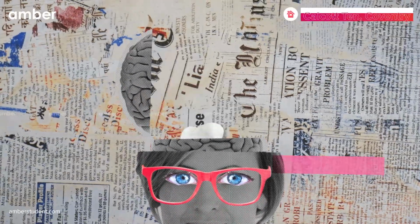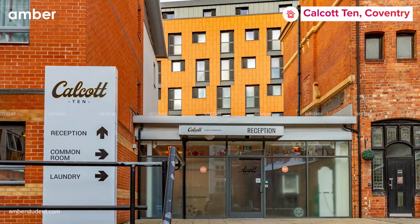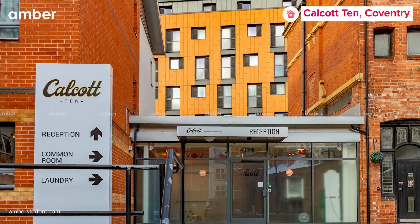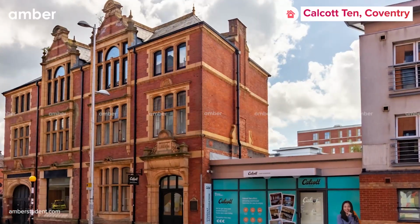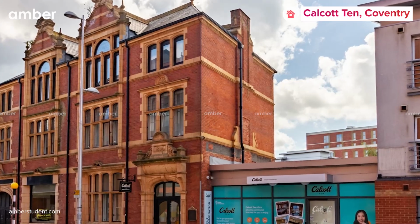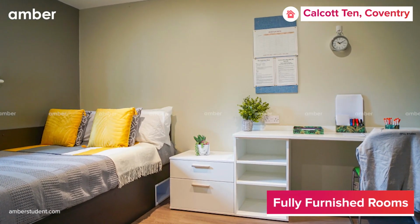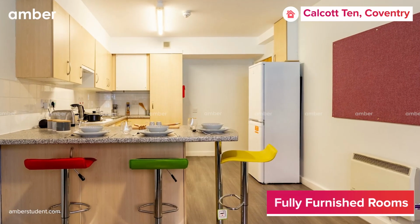Your search for loving student accommodation shall end with Calcott 10. A restored car works that were established in 1896 for local car and motorcycle manufacturer Calcott Brothers now holds the future ambitions of the hundreds of students that call this place their home. The property offers fully furnished cozy en-suites, apartments, and studios with fitted kitchens and living spaces.